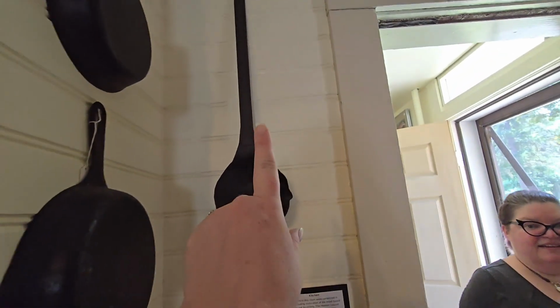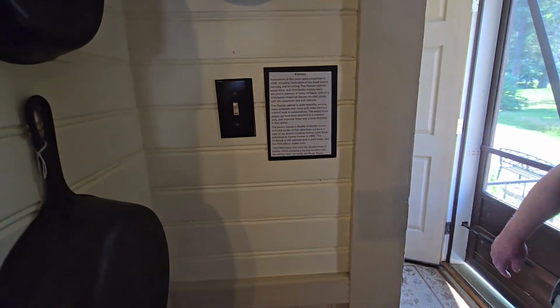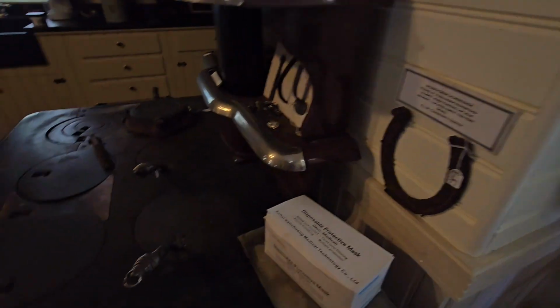Do you think you could stir food with us? Sure, yeah. Is that the big pot? Enough to stir in that pot? Oh, I got your little paw. I'm sorry. Oh, sorry.